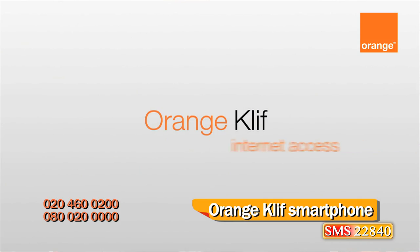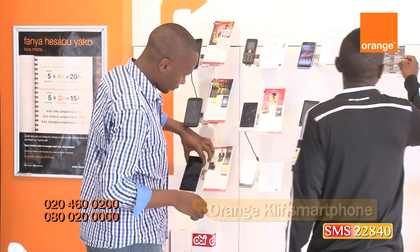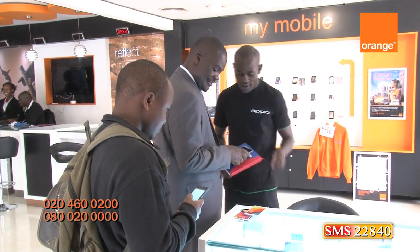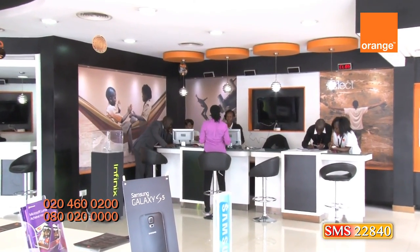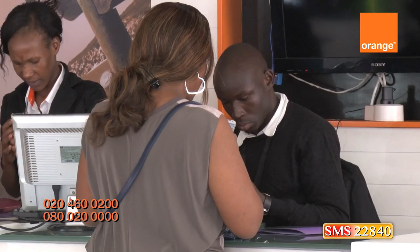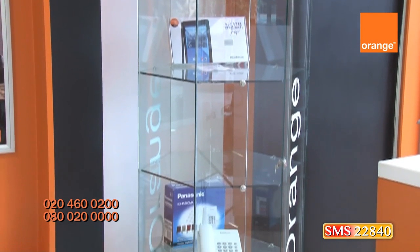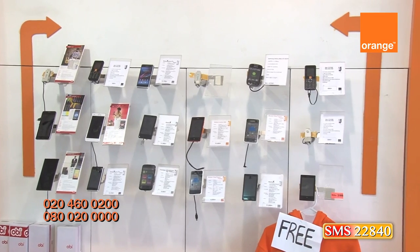Here at Orange, we have different types of phones. We have Nokia phones, we have the Samsungs, we have the Alcatels, we have the Oppo phones, we have Obis. We have quite a large variety for customers to choose from. I would like to welcome everyone to visit our Orange shops to sample our products, to have an experience of the devices that we have in our shops.